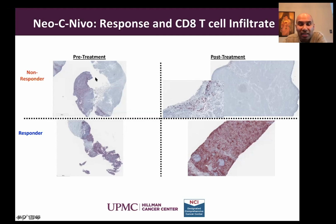What we've also shown is that the vast majority of people who've done really well have durable relapse-free survival. In fact, of the patients who have had a complete response, we've only had one patient who's actually relapsed, and that patient relapsed in an area that was outside of the body.